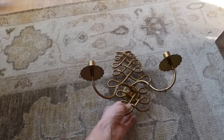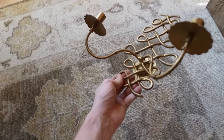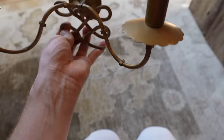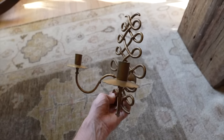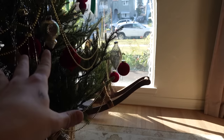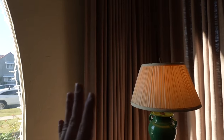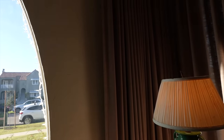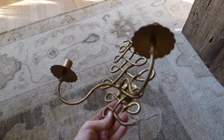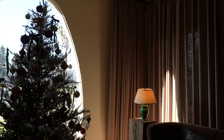So I recently found these two vintage sconces on Etsy, and I believe these actually used to be wired because it looks like there's a hole in the bottom here. It has all the clips, but now they are converted into candle sconces, and I have two of them. So I thought I would put them on either side of the Christmas tree window. During Christmas time, we basically never close these curtains. So I pulled them over and I thought I would just do a small nail on the wall here and add the sconce on this side, and then also over on this side. And I love this swirly design. It's kind of almost Christmassy, but at the same time, definitely a year-round Italian vintage sconce.